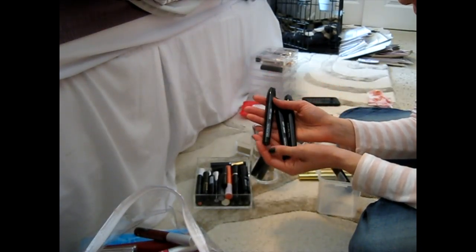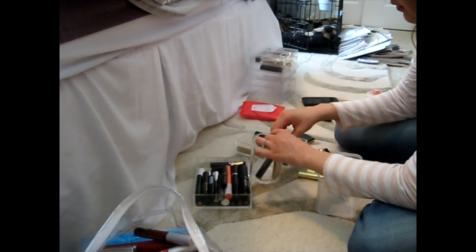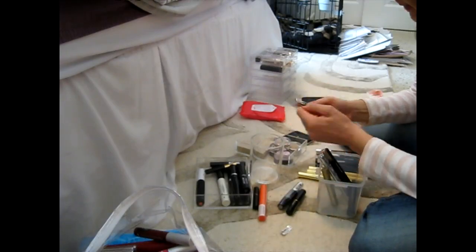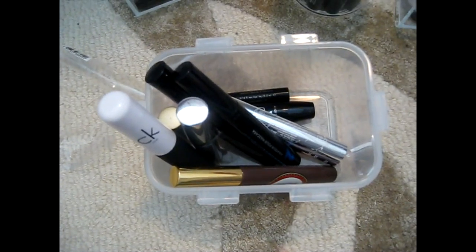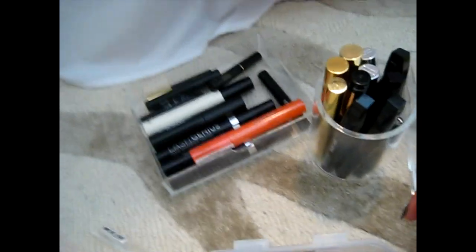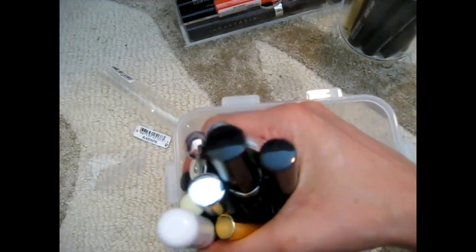Favorite mascara of all time, Makeup Forever Smoky Lash. Definitely keeping this stuff. Oh, got 4 of them. Clearly a fave. Also really like the Clinique High Impact Mascara. These are the mascaras that I'm getting rid of, and then this is the mascara pile that I am keeping because I love my mascaras and, you know, they're gonna get put to use. So these are unopened. I opened them just to see what the wand was like. So I'm gonna get rid of those for donation.